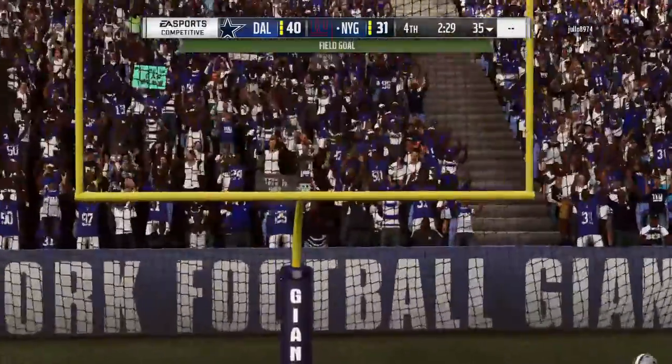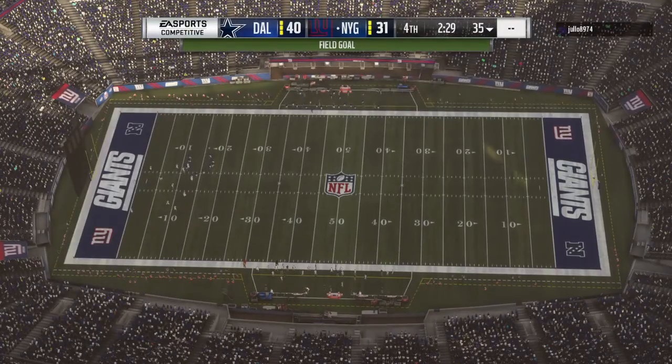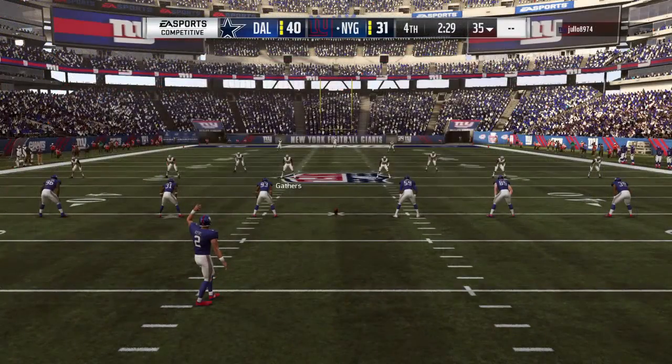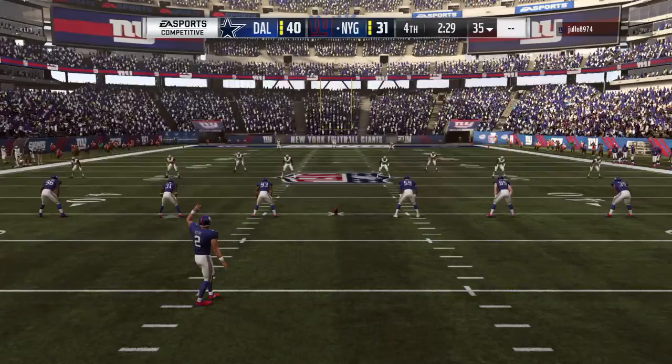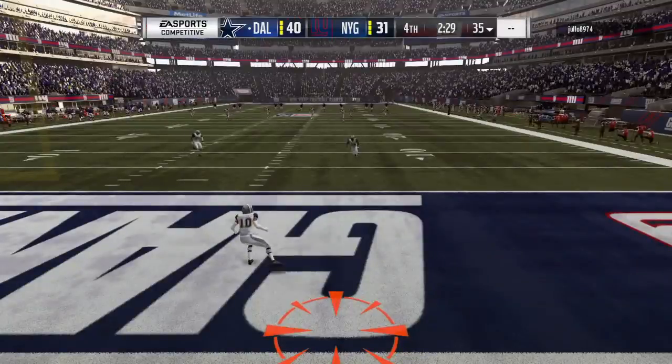And Rosas puts this one through. And that lead is back down to 9 now. So that gets them a little closer, but clearly field goals are not going to be enough to win this game, at least not this deep into it. Yeah, agreed, if this were the second quarter.